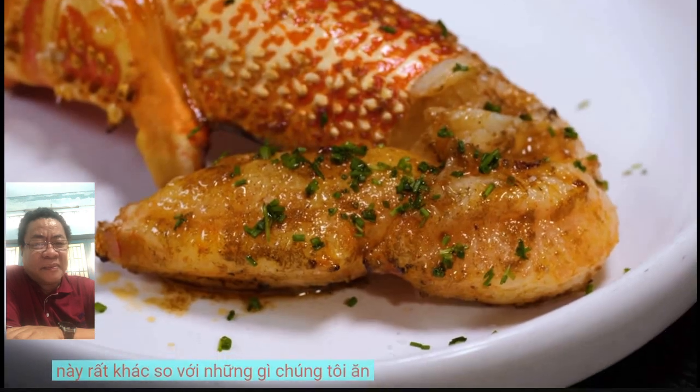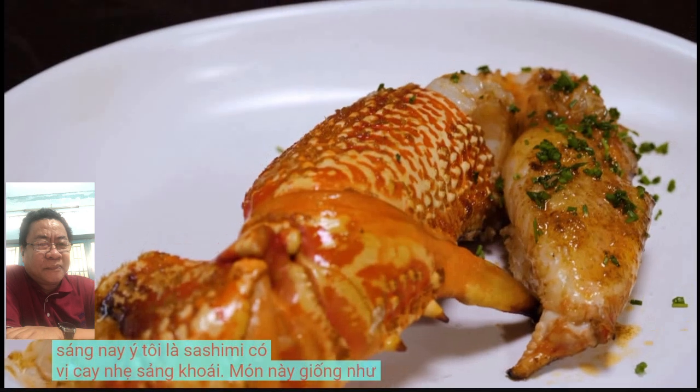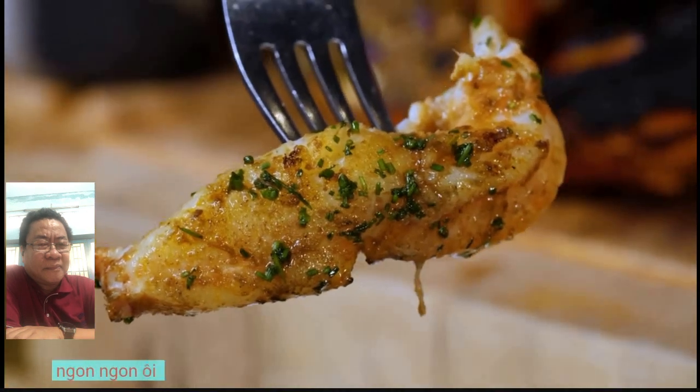This is so different from what we had this morning. I mean, the sashimi was light, spicy, refreshing. This one is like smoky and sweet. It's picked up a ton of that charcoal deliciousness. Wow, there's so much meat in there.